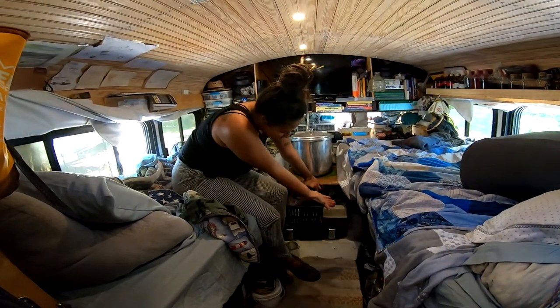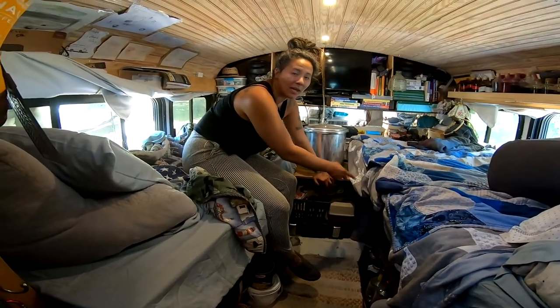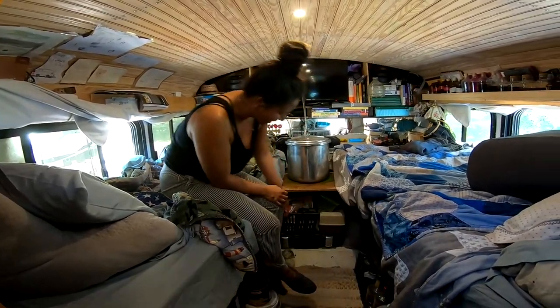Everything's got a place. There's a sewing machine. I have a still, an actual moonshine-capable still. I use it to make hydrosols and essential oils, but I can make other stuff with it. And then I have my tattoo kit and wood carving kit down there.